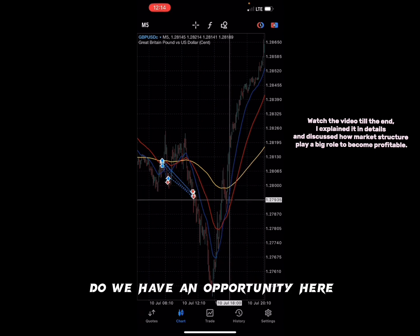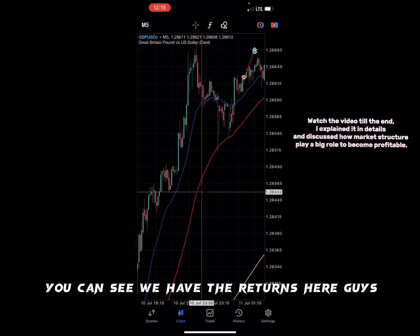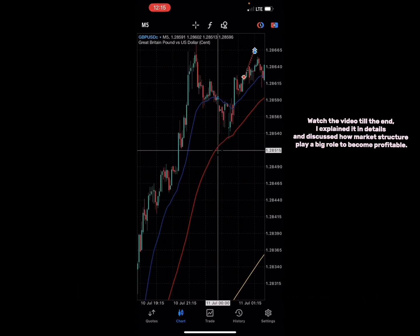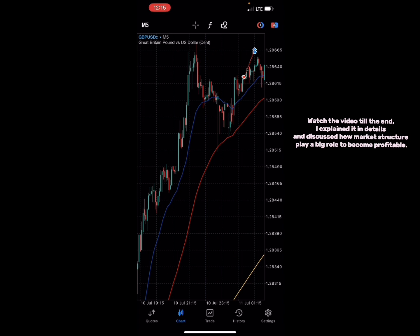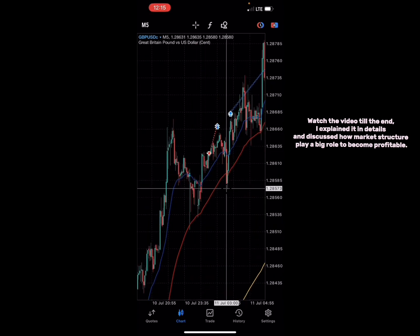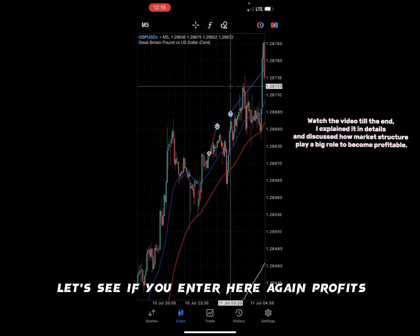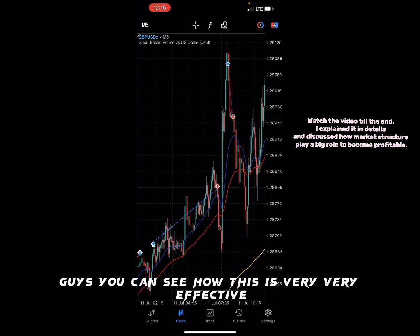Let's see, do we have any opportunity here? The market spiked up. You can see we had the retest here, guys. You can see you enter. Let's say you entered here, or I don't know where you could enter. Put your stop loss here. What do you say? You take your 1 to 2 profits. You see, let's say, okay, you could enter here again, profits. You can see you can enter here again, here, profits. Guys, you can see how this is very effective.